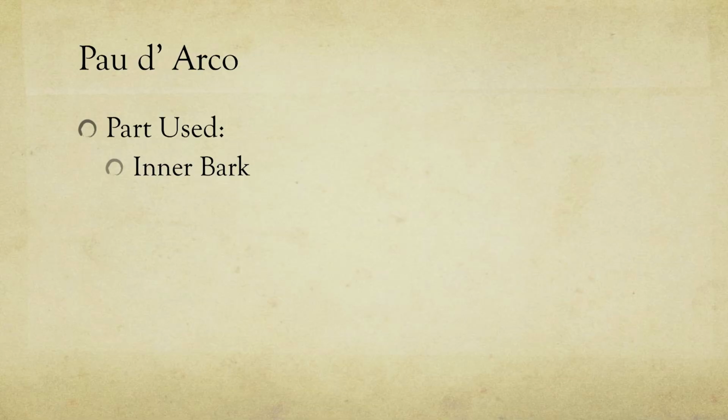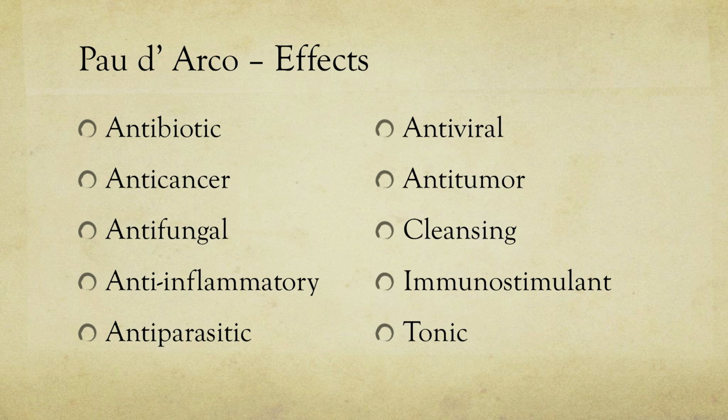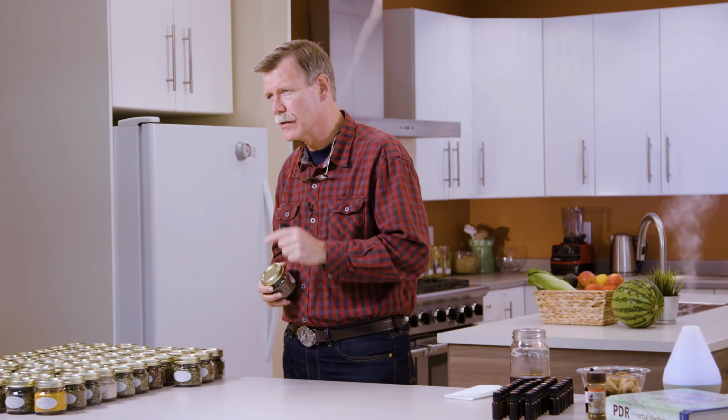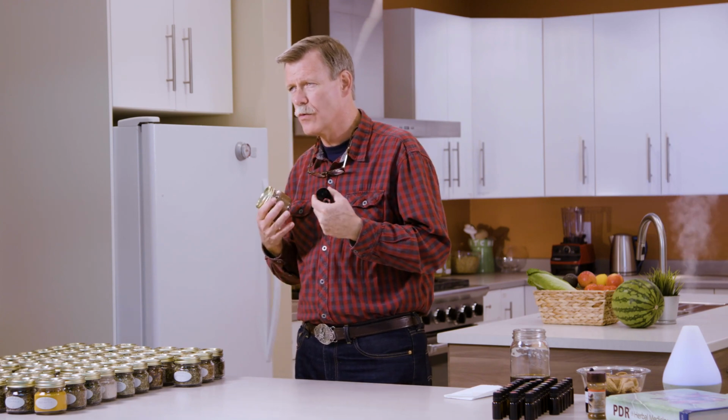Pau d'arco. Pau d'arco is right up there with my favorites. Use the inner bark of the tree. It's an antibiotic, anti-cancer. I use pau d'arco the most for cancer. If a person comes and they want to know what to do for cancer, we do a number of things. It's not just pau d'arco, but pau d'arco is probably the first herb that I start using. It's not a strong herb from a taste standpoint, but a very powerful one. It's something that we can start off with, and they're less prone to say they don't like it.